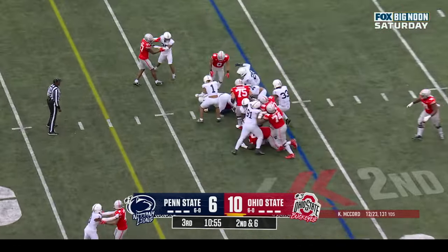Second down and 10. Aller moving around, across his body, caught at the 20-yard line. Great grab by Caden Saunders. I'll tell you, this has been their best offensive series of the day by far. First down at the 19.